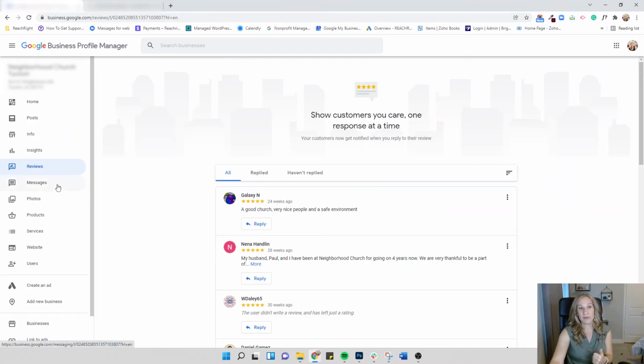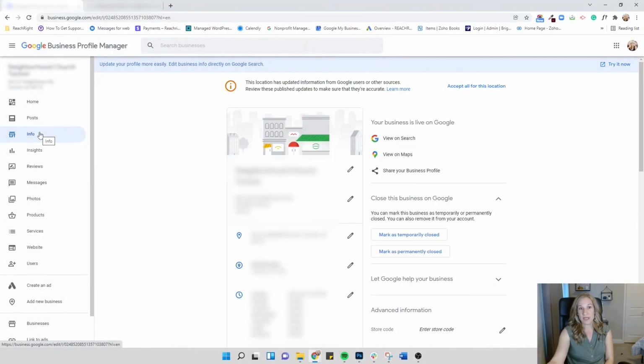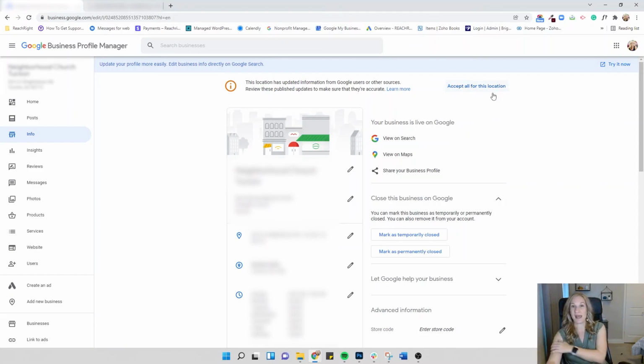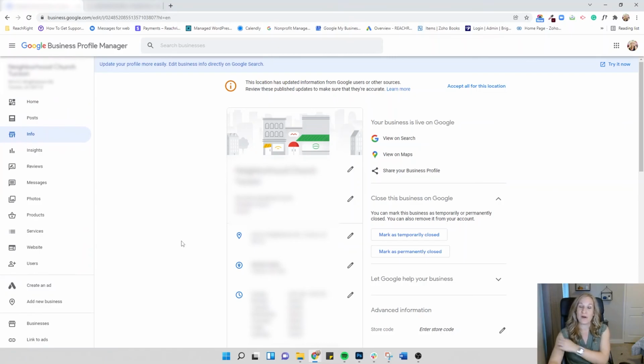So reviews, messages, photos, and then obviously your info. Set all that up, make sure it's correct, and then occasionally go in here so that if someone has submitted updated information, we get that and make sure all of that is correct. So this is the quick review on your Google My Business profile, or Google Business Profile Manager, why you need one and how to monitor it.